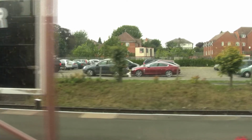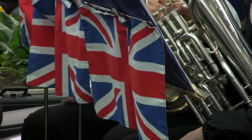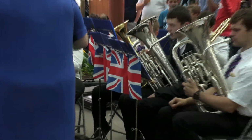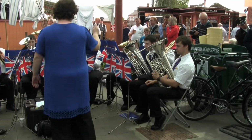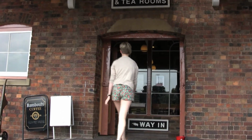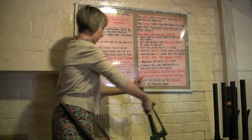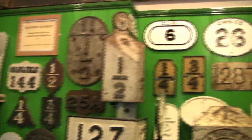Since then, the railway has expanded from Bridgnorth all the way through to Kidderminster Town Station, which opened in 1984. But the founding ideas of preservation are definitely something that remains today. Kidderminster even has its own railway museum, where you can find out how signalling on the Severn Valley Railway works, how to let a train pass through a junction, as well as being able to find out more about the history of railways.